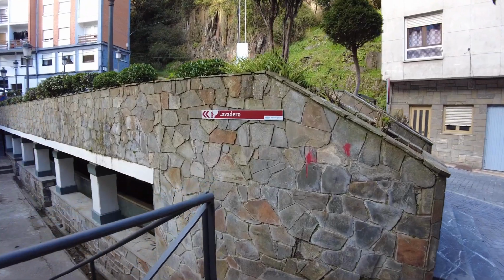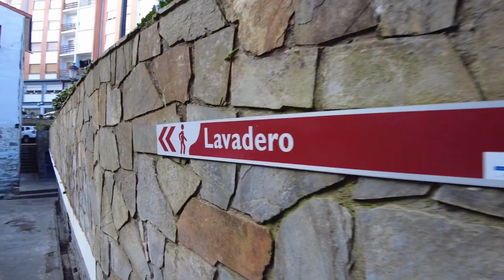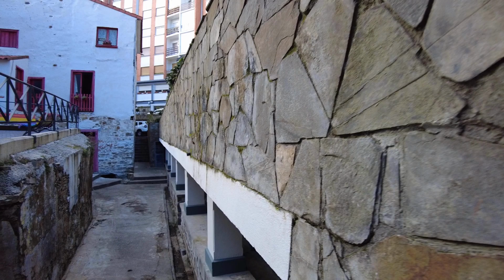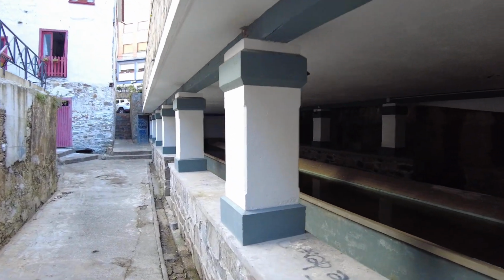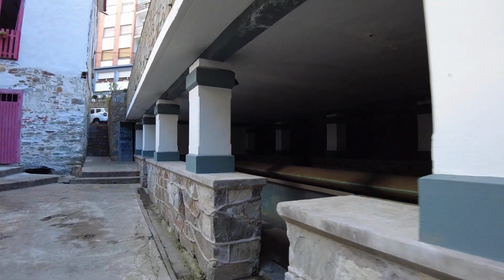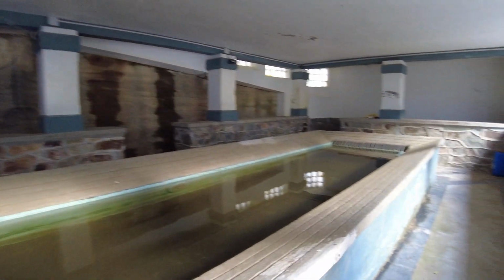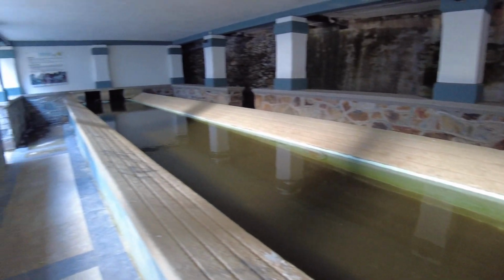I saw this sign at first and I actually thought it meant toilet, but upon further investigation, Google Translate was the key here. It means laundry, and I can smell a whiff of chlorine coming from here as I go down these steps, and what looks like a pool of water. So I'm wondering if laundry was done here in the olden days and they kept this as a remnant.